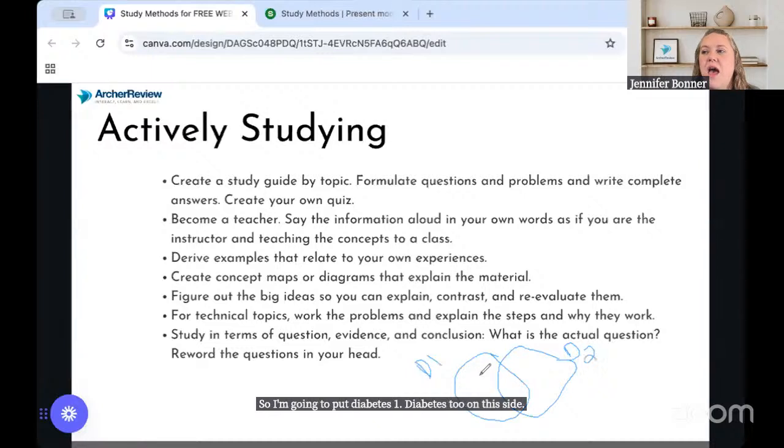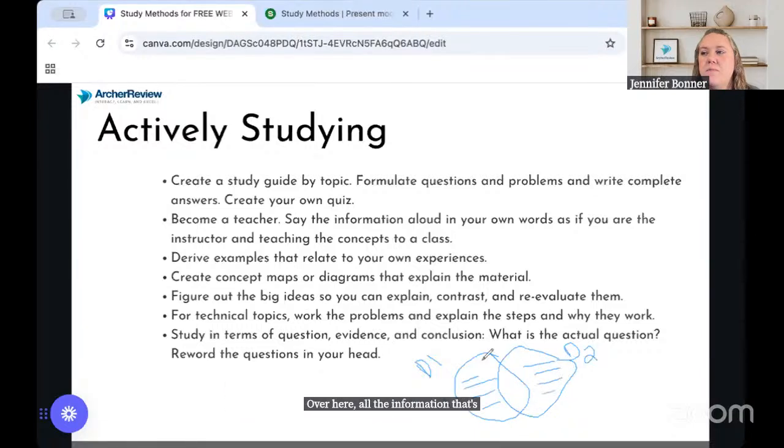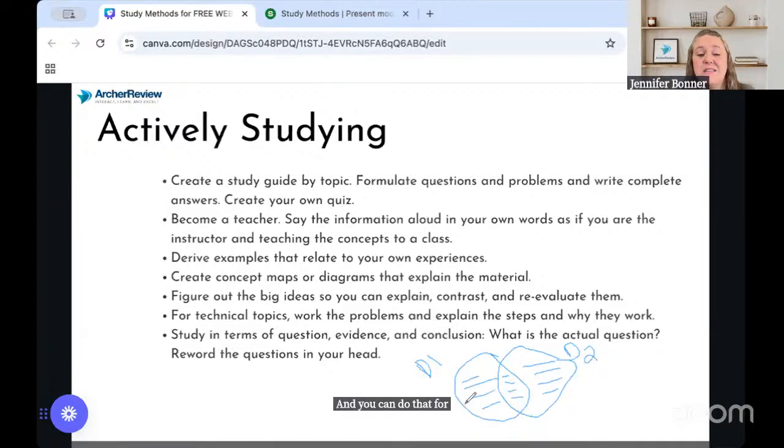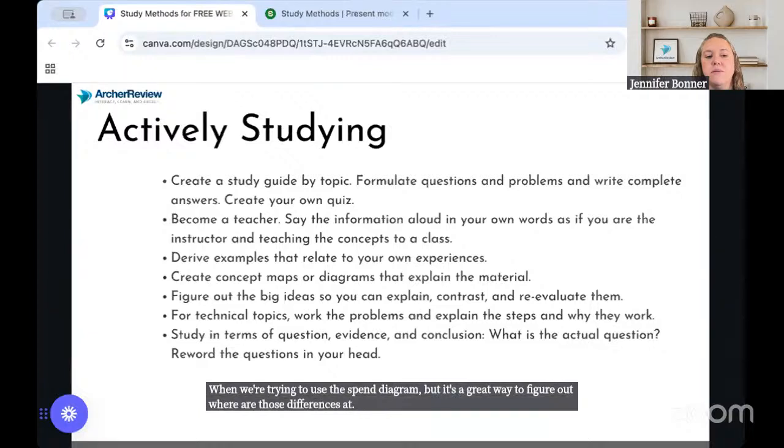And on this side, I'm going to put all the information that is true for diabetes type 1. Over here, all the information that's true about diabetes type 2. And in the middle, I'm going to write all the things that could be true about both. And you can do that for Cushing's, for Addison's, many different options when we're trying to use this Venn diagram. But it's a great way to figure out where are those differences at, where are those similarities.